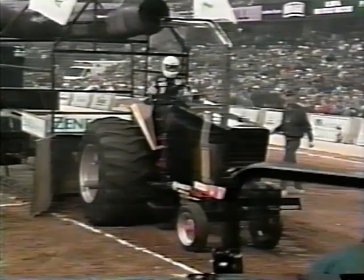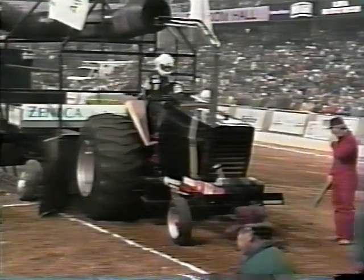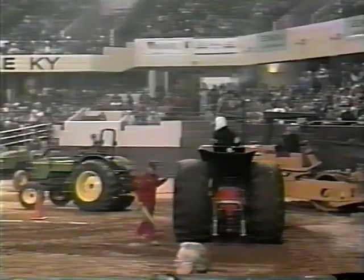All right. Big old 1070 right there makes this run. You know, Zeneca, one of the largest chemical companies in the world, is proud to support motorsports and the National Farm Machinery Show Championship Tractor Pull. 202.57 for Doug McKinley, the Case 1070.